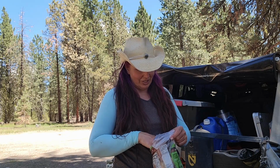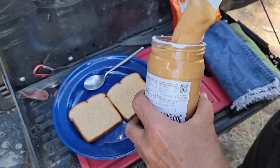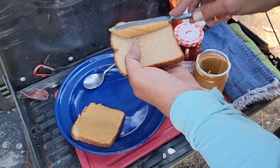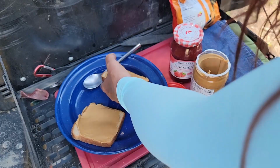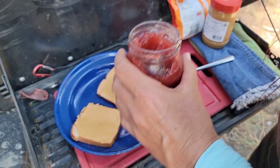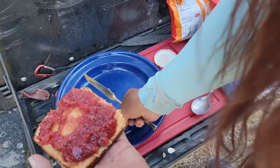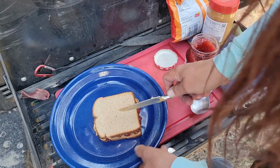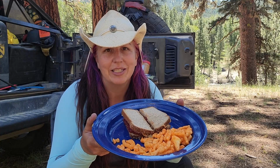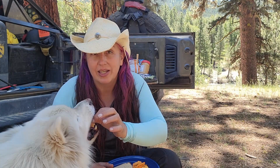Today for lunch we're having good old-fashioned PB&J. Picked up some peanut butter at my last stop. I'm sure it's probably not the best peanut butter ever, but it will do. Generous helping of jelly. That might have been a little too much, but I do like a lot of jelly. Our completed PB&J lunch. That really makes me feel like I'm camping. And Fluffy finally came over to mooch.